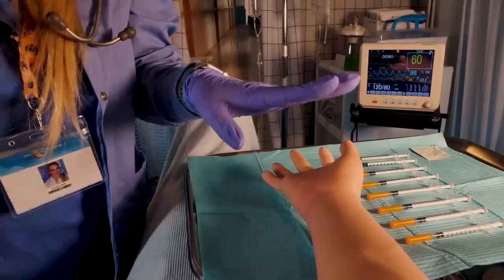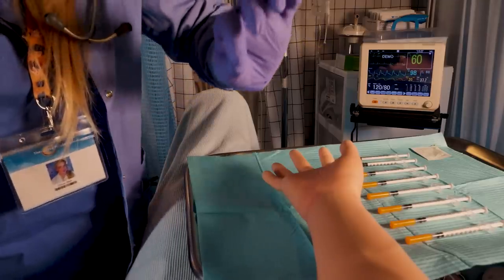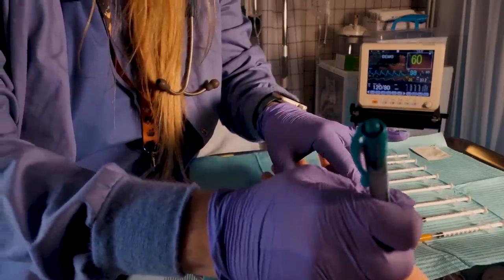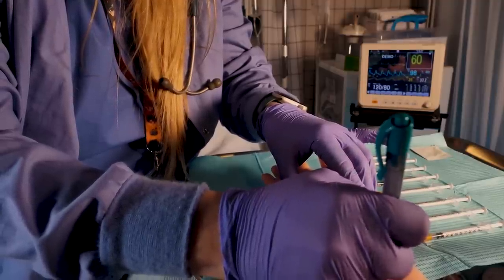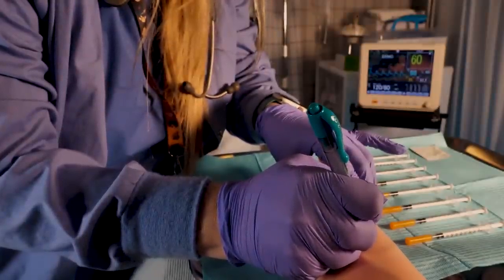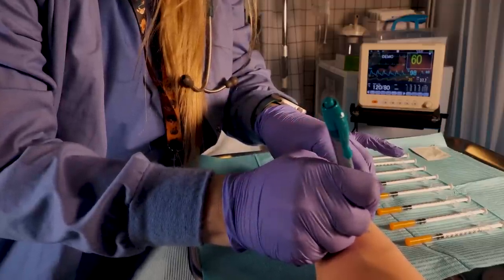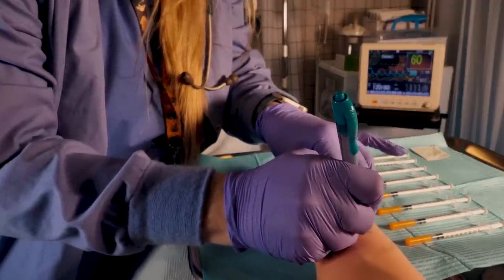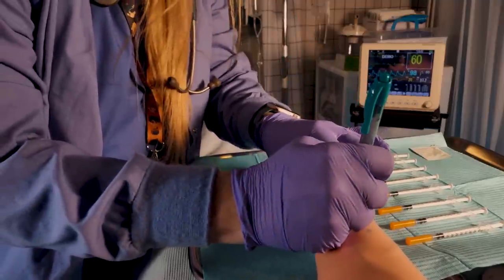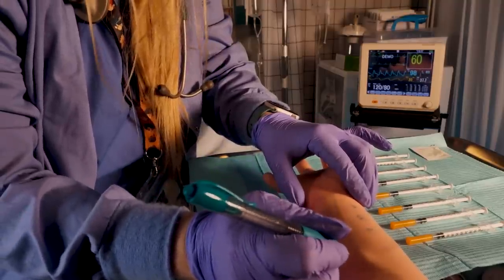I'm going to write some numbers on your arm, so that way we know which injection is which, as well as, in case any of them react, which one's reacting, okay? So, 1, 2. No, I don't normally write like that, but it's a little more difficult to write on skin. 4.